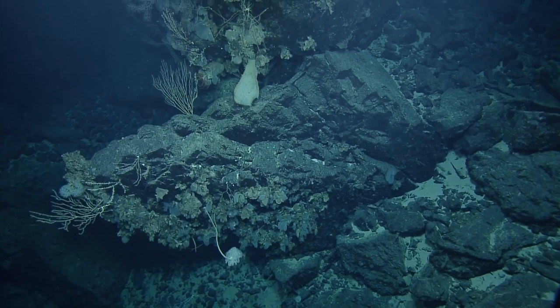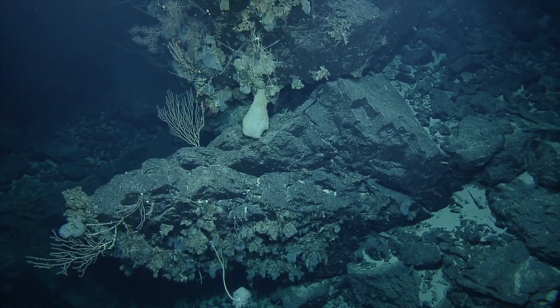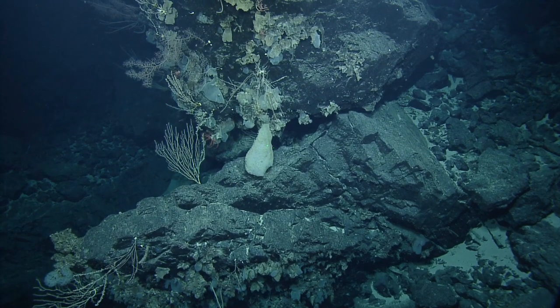There's a brisingid on probably a dead sponge, may not be dead. The one that's fallen over? Yes, you can see the red hanging like this.